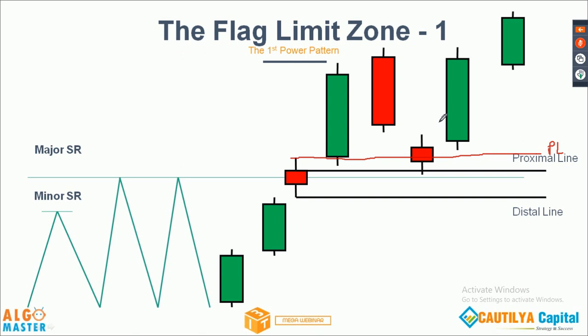Anand comes with an interesting question. What if a momentum candle breaks the SR line instead of a base candle? Then it is not a flag limit. Okay, now let me draw some interesting things.